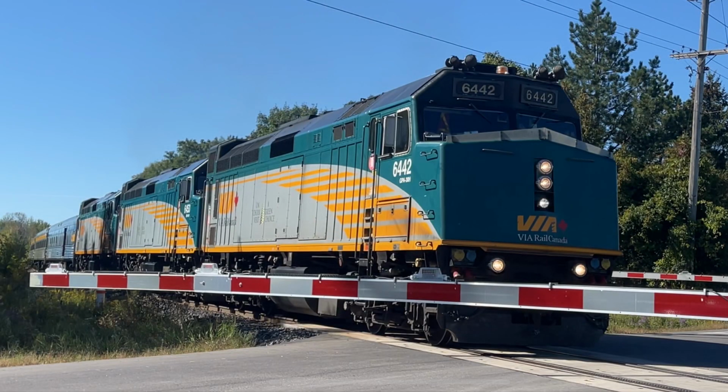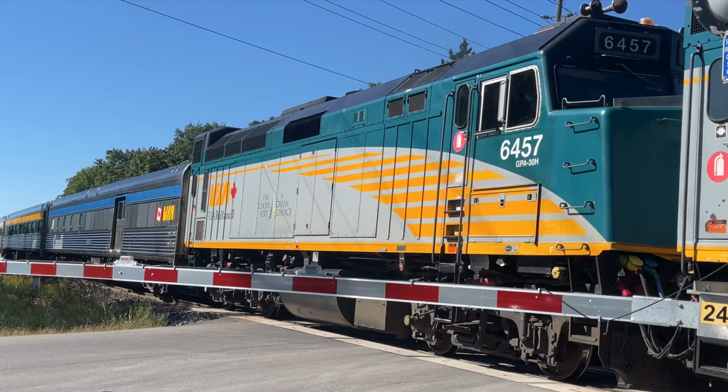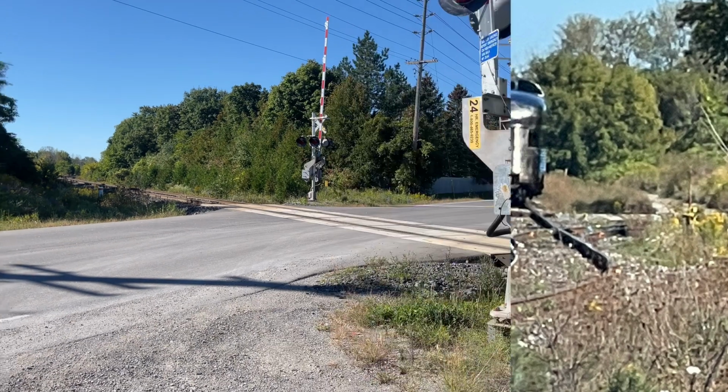Now, the next train we saw was VR1, that goes from Toronto to Vancouver. The North York Railfan was actually on the Canadian today. He was heading to Sudbury. Anyways, today's VR1 was led by 3 F40PHs. And that is 6432 with an epic horn, 6453, and 6457. Today, VR1 has 17 passenger cars, and it was going into the Pine Orchard siding. It was going into the Pine Orchard siding because it was going to have a meet with CN102, which we will see after. All right, here it comes.